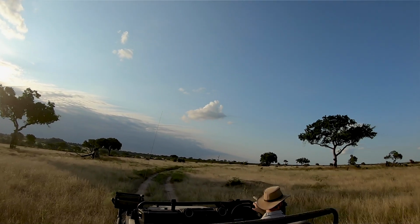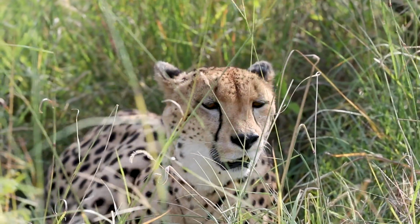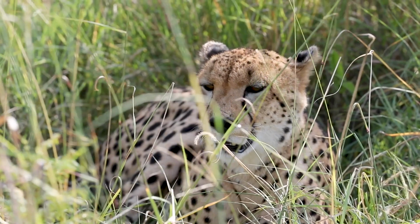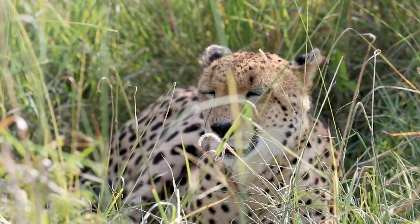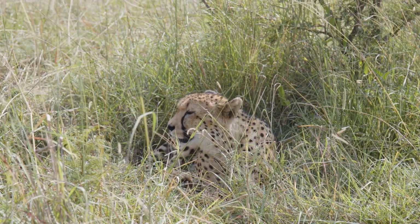We've just arrived at the cheetah now. He's lying down in some long grass in the shade here underneath a little sickle bush. He looks pretty hungry, so there's a chance that he may get up and start moving.